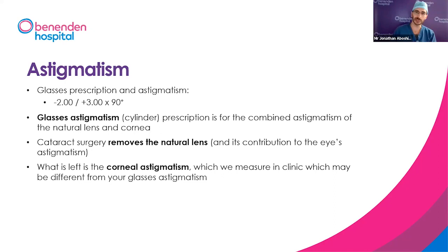And sometimes people say, oh, well, you're telling me I've got much more astigmatism, but in my glasses, I don't have very much at all, or vice versa. My optician said I have a lot of astigmatism and you're telling me I don't. And that's because all we're doing for surgery is measuring the corneal astigmatism, because we're going to, by definition, remove the astigmatism contribution of your natural cloudy lens or the cataract.